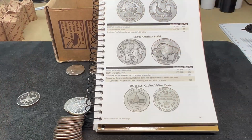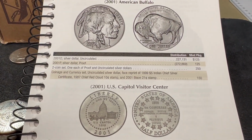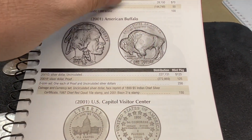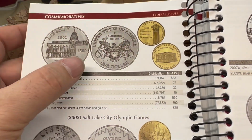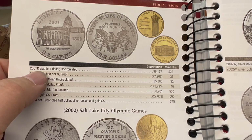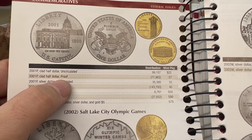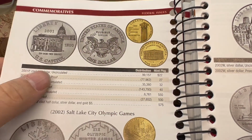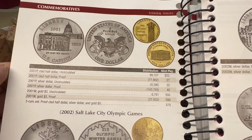All right, well, I have my handy dandy book out and I have found the coin. This is definitely it. Now, you look above, this is also a 2001. So it goes image and then the specifications here. So it looks like there was also a $1 coin and it looks like there was a gold coin. So we're looking at this 2001-P clad half dollar proof because it's definitely not uncirculated. This definitely looks like a proof. There were 77,962 of those made. And in mint packaging, it's worth $27.